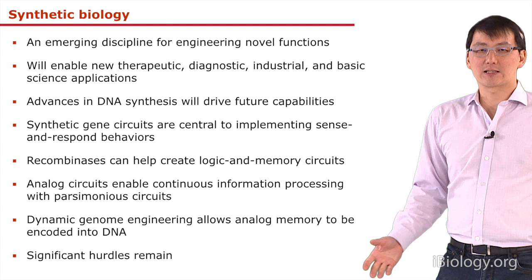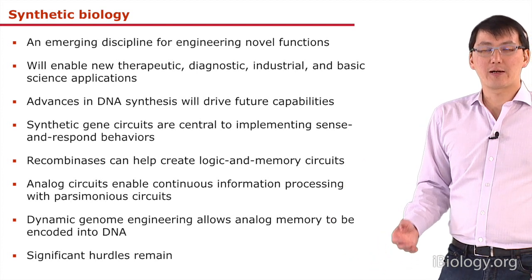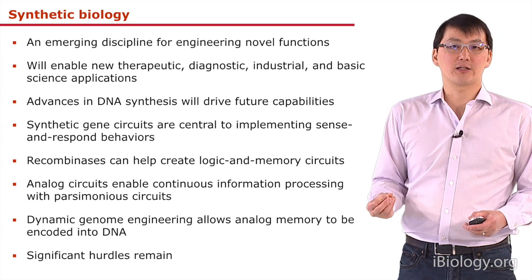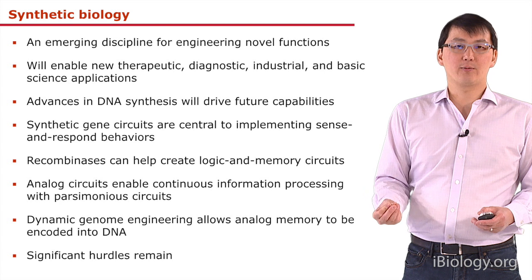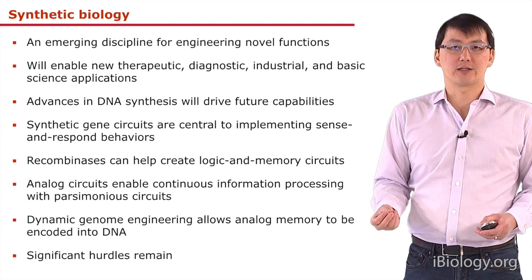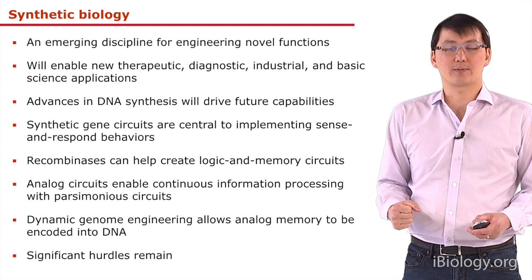And finally, I've talked about some of the open challenges in the field, and I'd like to encourage those who are watching the video to think about new and creative ways to tackle this problem of programming biology. How can we figure out what the design rules are, and how do we make the whole design, build, test cycle more efficient and more robust and more predictive? And that's what we really need to make this a true engineering discipline.